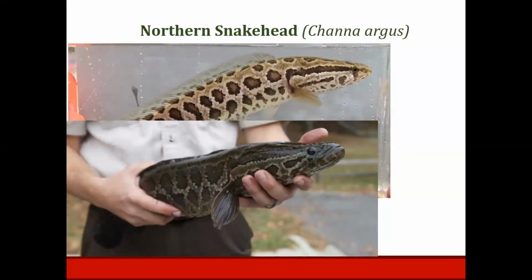The next one is the northern snakehead. This is a fish species of much concern to many people. The way to identify it is with the single dorsal fin that runs down the entire length of its body. You can see in the bottom image there the dorsal fin is down in that image. And the top image is actually a juvenile, and the one below is an adult.